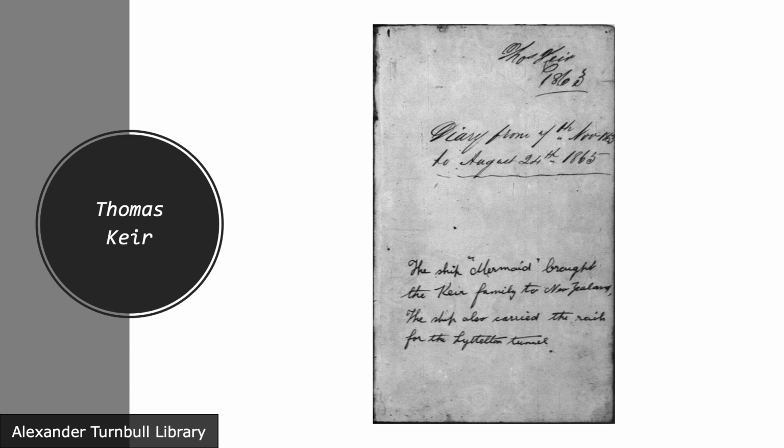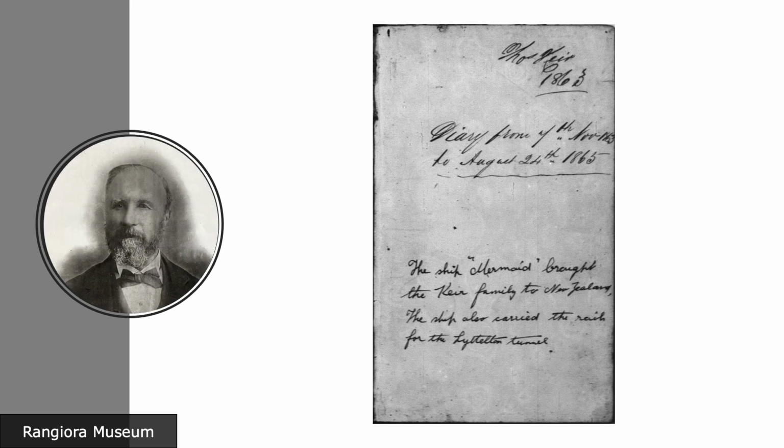One of them was written by Thomas Kerr, a 24-year-old from Forfarshire, Scotland, who was travelling with his family, his father, stepmother, and 6 siblings. Thomas and his family were assisted immigrants and were travelling in steerage. This meant they had part of their fare paid for by the provincial government of Canterbury. Other passengers paid their own way, either in steerage like the Kerr family or in the first or second cabins.